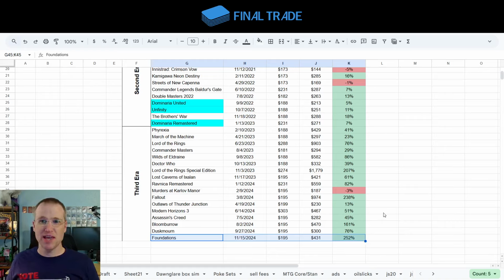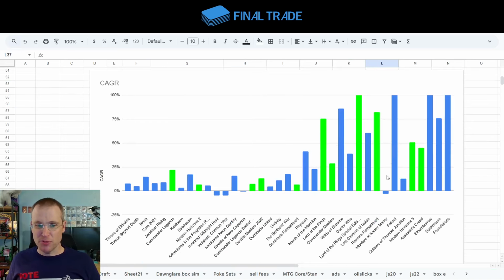We're talking about things like Evolving Skies. Even Pokemon Evolving Skies booster boxes are only at something like 85% compound annual growth rate after about 5 years now. So going down to the bar chart, we can see these first era boxes here, and they go up through the green line of Commander Legends. Green lines are non-standard sets, blue lines are standard sets. So the first era is these first 6 lines here.